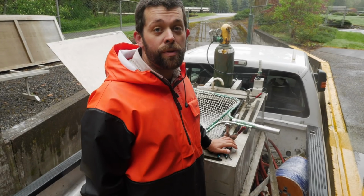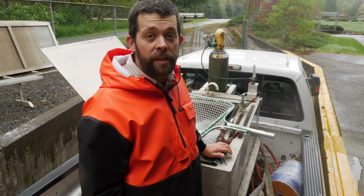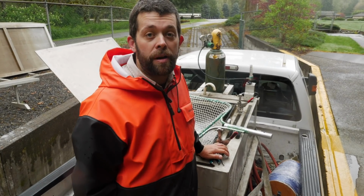So what we just had was a couple of wild fish that have swam into the trap volitionally, and we've integrated those as well for the broodstock program.